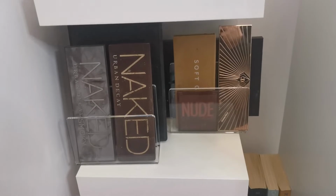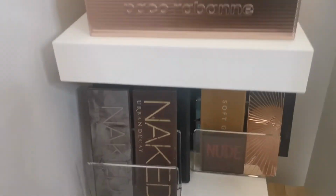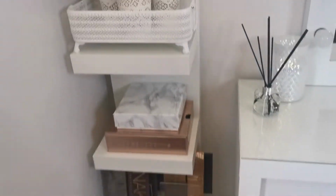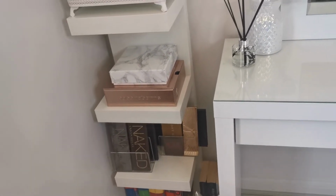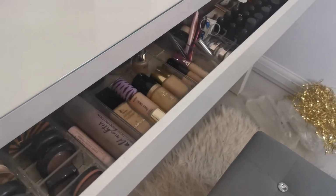Again, they don't look great. But I'm thinking if I got some trunks in this room, you know, like the stacking trunks, then that could all go in there along with all my hair bits. Anyway, on to the main event.